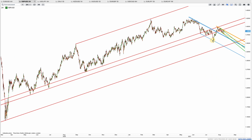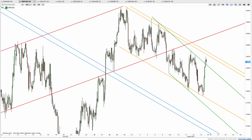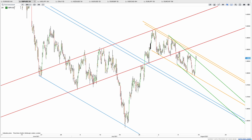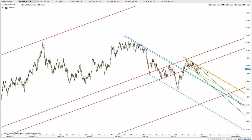It has bounced off this and then broke out of the blue channel, and even backtested it. And just the latest, what it did: it broke out of the green bull flag, came down. That's an inside bull flag, yeah, and it is now doing this golden bull flag. If it comes down one more time and then breaks to the upside, that would be a very nice bullish breakout.